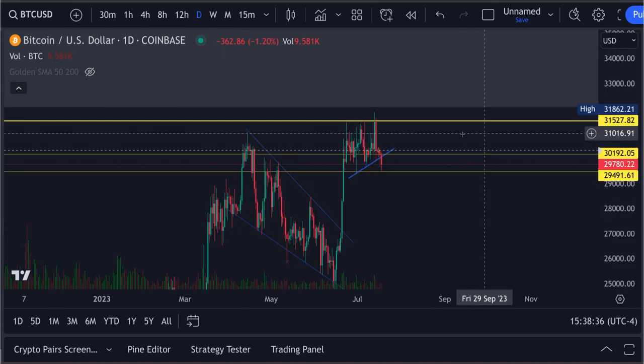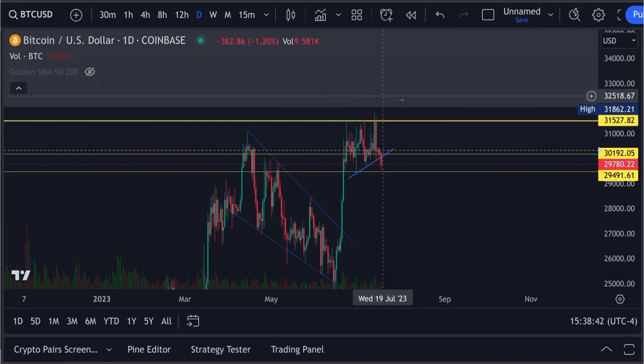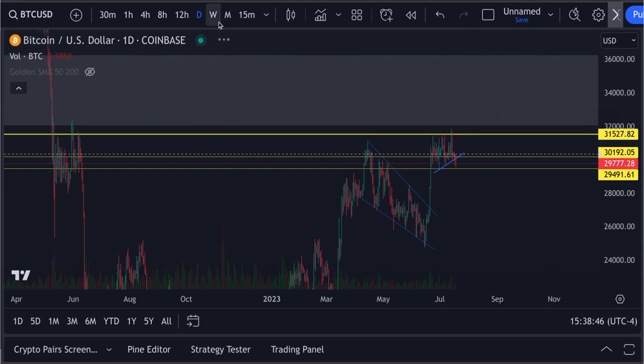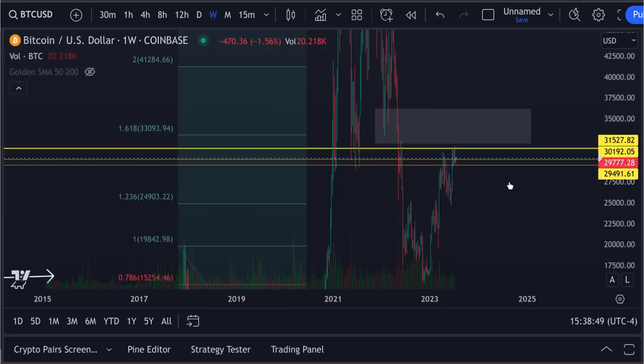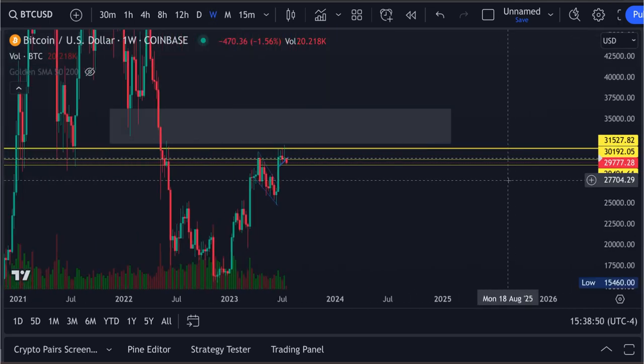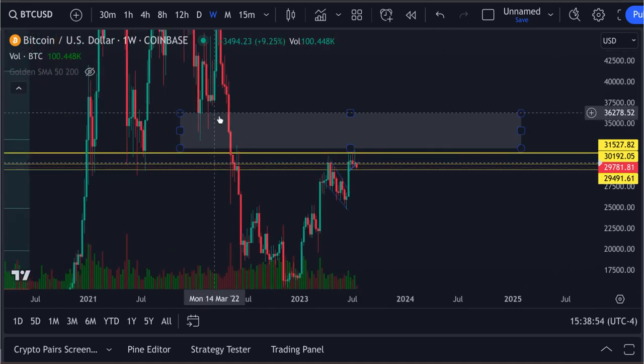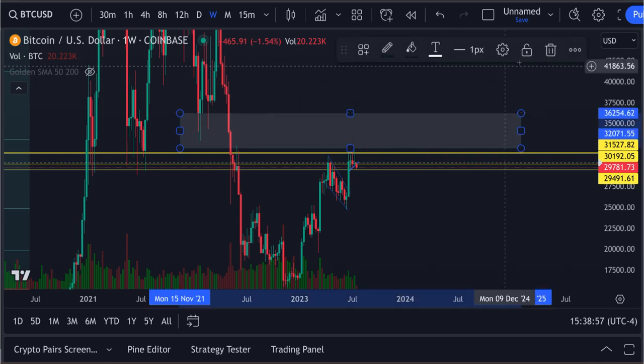If it breaks through here, 31,550, it flips this into support. Look at this big gap we have up here. Let's zoom out on a weekly. Look at this massive gap we have to the next major resistance area up at 36,000. This thing could run for a while here.